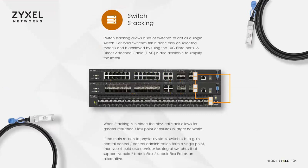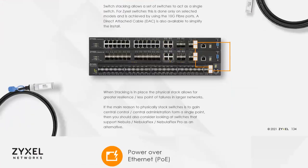Most of our switches support software-based stacking, but we do have some switches that provide dedicated hardware stacking. Those use dedicated short cables called DAC cables to link the switches together for dedicated stacking.